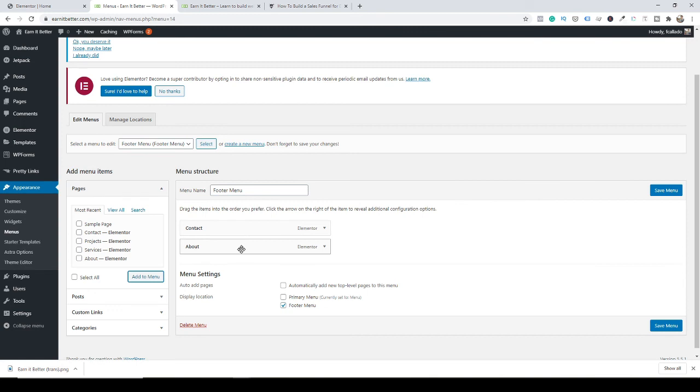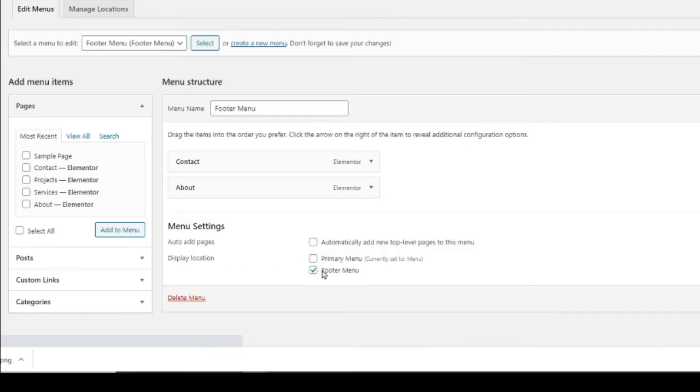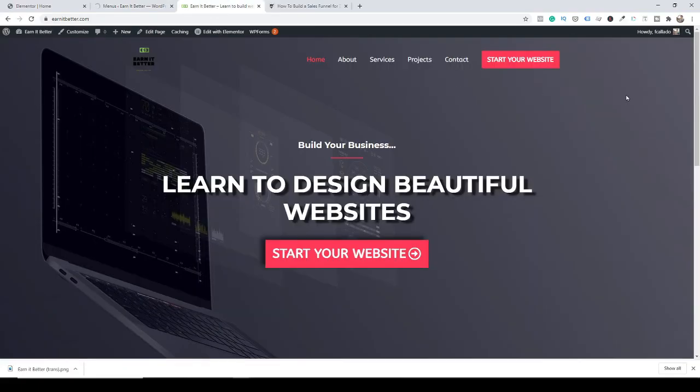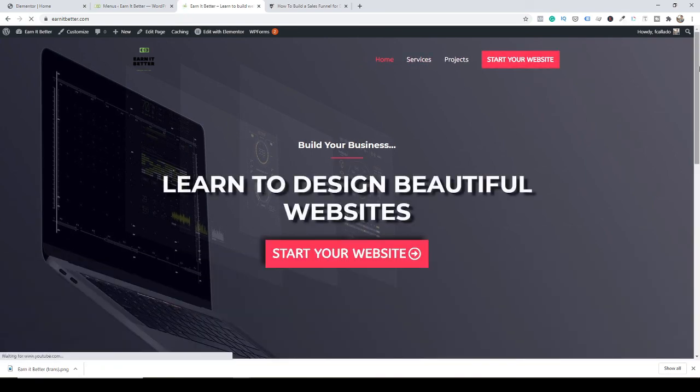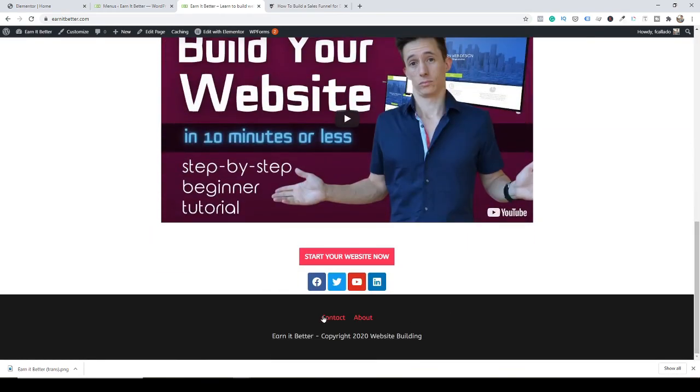Now let's say that this menu is created and saved. This menu will be the footer menu, is already defined here. Otherwise you can define it in the customization options. I just want to show you another little trick. As you can see, it's much cleaner this way. And now in the footer we have the contact and about, right?